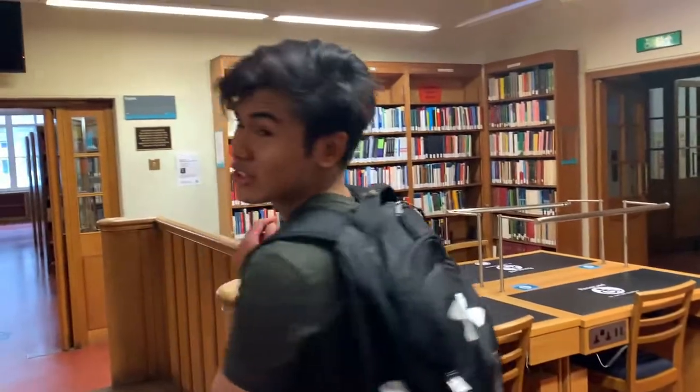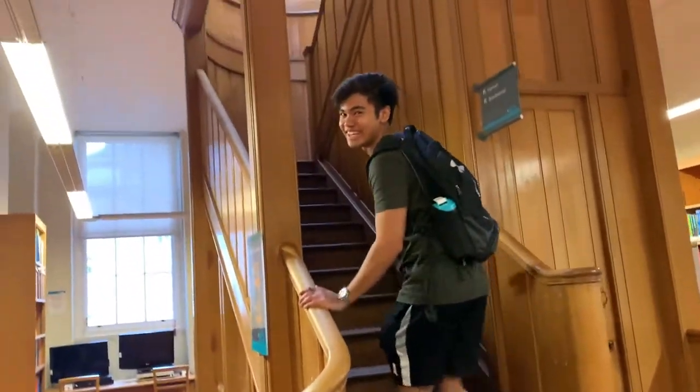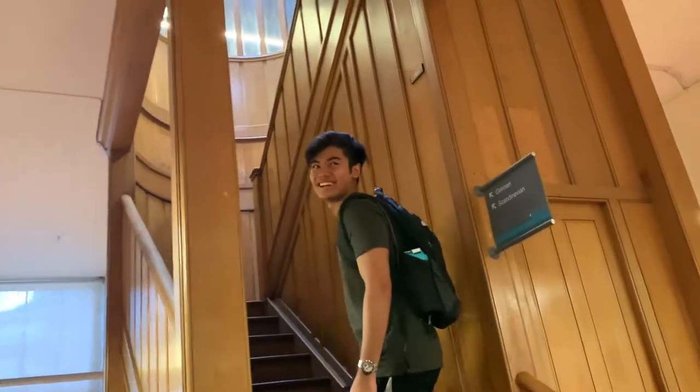Okay, so this is one of the more stylish parts of the literature section of the library. Let's go. It's like entering an old boat.